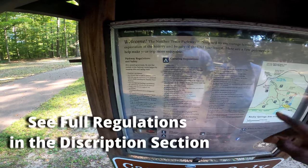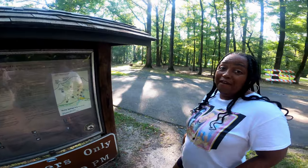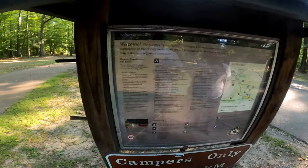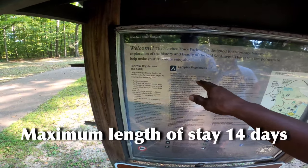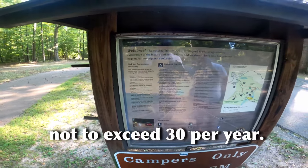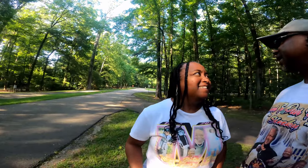So I'm just gonna go over one right quick. Camping here is absolutely free, our favorite word. And it says, maximum length of stay, 14 days, not to exceed 30 per year. Obviously, first come, first serve. Now, that's the problem with first come, first serve, because you better have a backup plan.